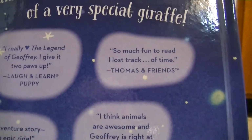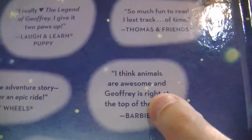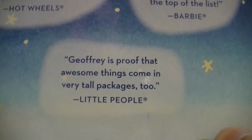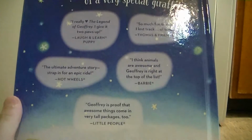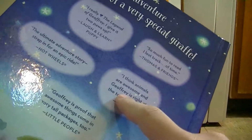"I think animals are awesome and Jeffrey is right at the top of the list." It's from Barbie. That sounds like something that a beauty queen would say. And of course, the little people: "Jeffrey's proof that awesome things come in very tall packages too." Isn't that cute? I love how they put some thought into what the toys would actually say. Although I would have liked to see a quote from Transformers back there.